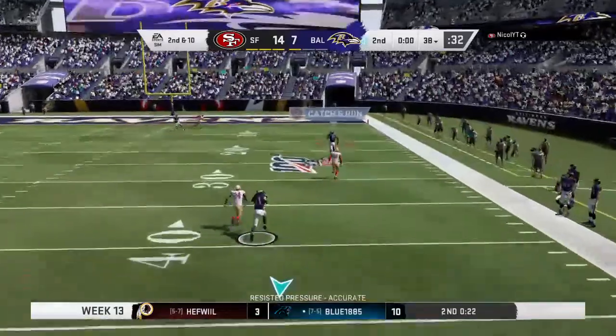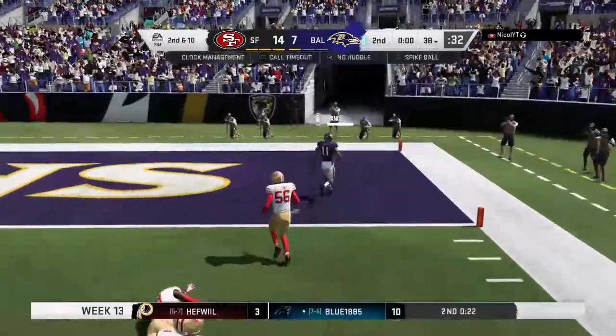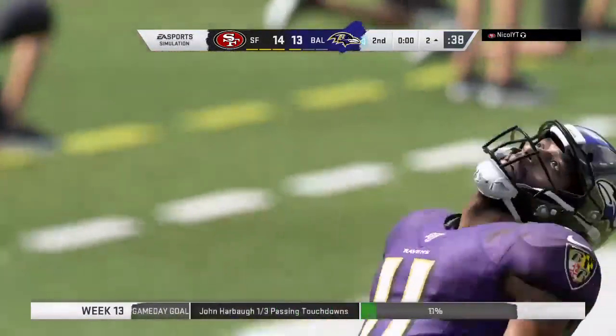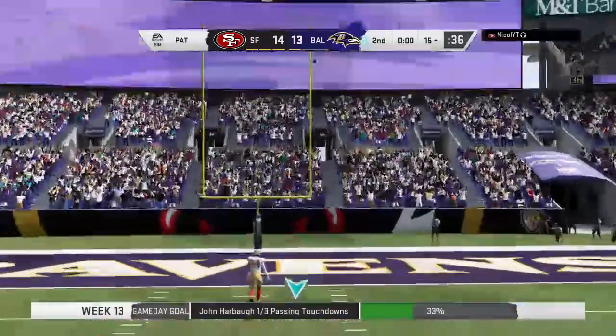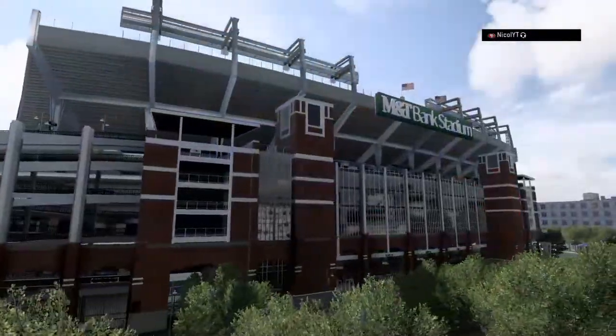Letting one go deep for Roberts. He's got it with the 15. And he's in for the touchdown on the final play of the first half. The prayer is answered. How did they get that done? And after that touchdown, we are just a PAT away from a tie game.